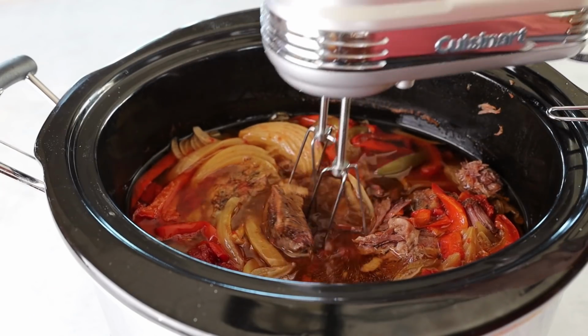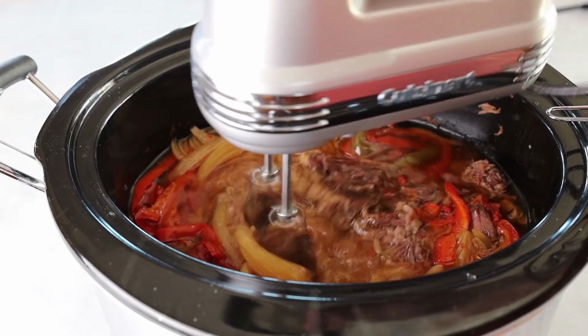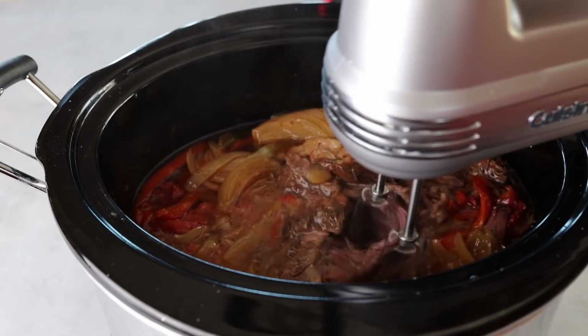Then when you come home from work, it's time to turn off your crock pot and we're going to mix up our beef. I like to use an electric mixer to help shred up my beef a little bit more, but you can just spread it apart with a fork too.